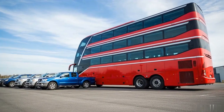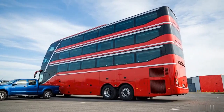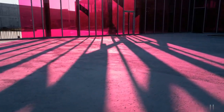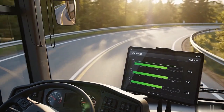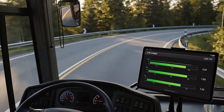The sheer scale of the 5-story vehicle dwarfs all standard automobiles currently parked in the lot. Sunlight catching the pink glass creates a brilliant geometric reflection across the surrounding concrete construction yard surfaces. Engineers carefully monitor external stress gauges as the vehicle completes its first tight turn on the pavement.